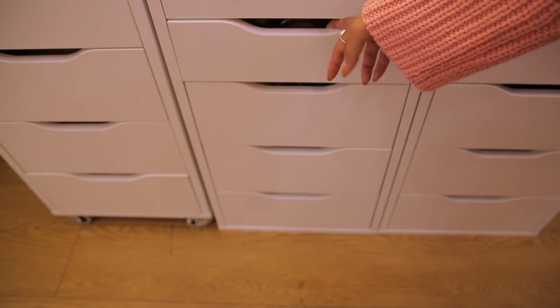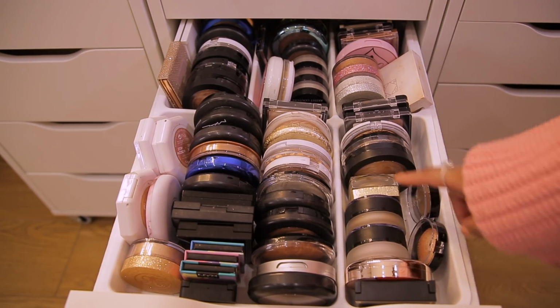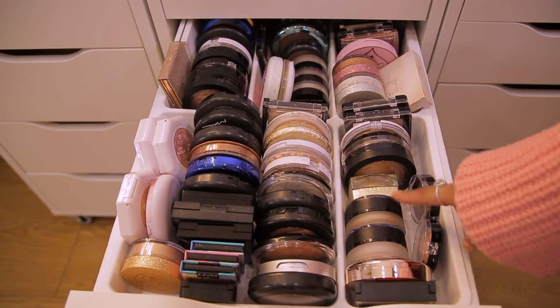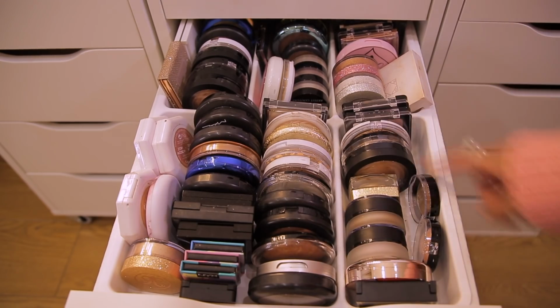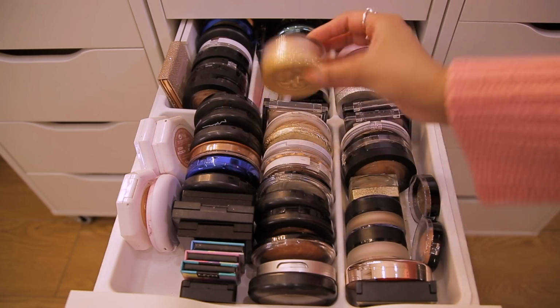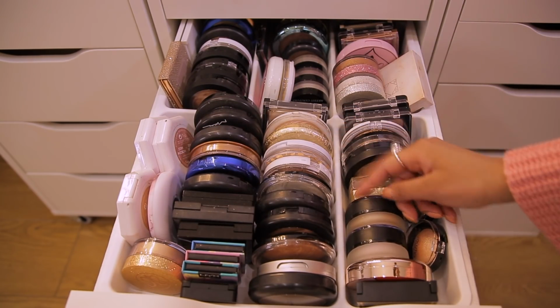The next drawer down from that is all highlighters, and I have enough highlighters to fit a whole drawer. So these are just my individual highlighters. I've got some jelly ones in here that I couldn't fit in the next drawer, but these are mostly just all powder highlighters. I've got my Anastasia So Hollywood Loose, I've got Fenty here, some MAC, Revolution.